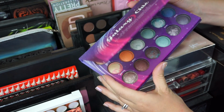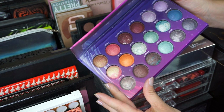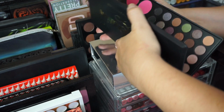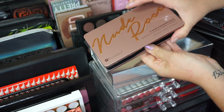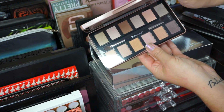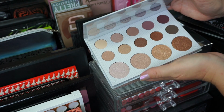The Galaxy Chic palette, which are the baked ones that are just mixed colors, and you can get so many different creative looks out of this palette. And I also have the Special Occasions palette, which has the eyeshadows and the blushes and bronzers. Also newest to me, and I haven't even tried it yet, is the Nude Rose 12 pan palette from BH Cosmetics. The Carli Bybel palette, which has highlighter down here with the eyeshadows.